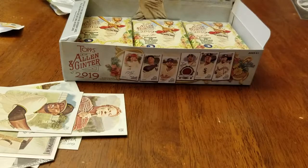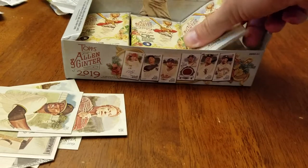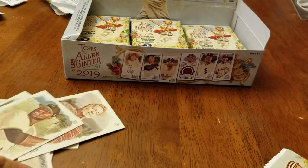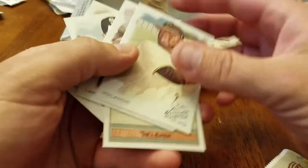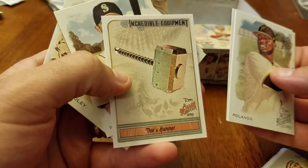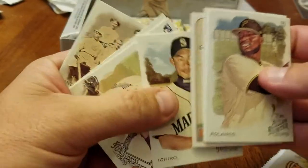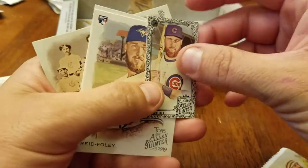I have another one open. Oh, do that. Let's see who else she's got here. Blanco, Larson, got Thor's hammer. Ichiro, got a Zobrist bordered card.